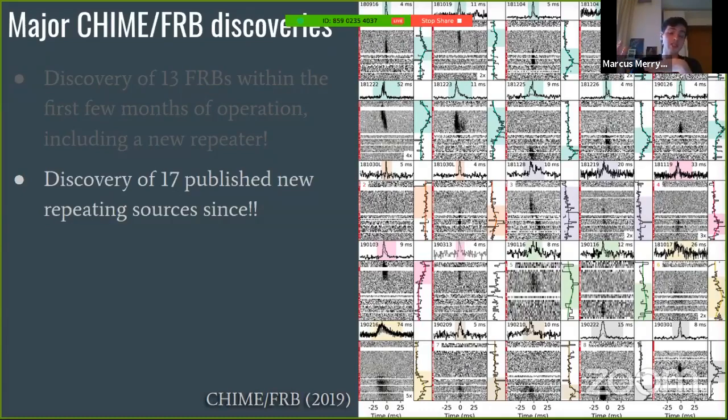But what's interesting to note about structure is that in terms of repeating and potentially non-repeating FRBs, the ones that we've seen to repeat tend to show complex time structure, frequency time structure in these waterfall plots. So it's definitely an interesting thing to consider when you see an FRB go off. If it has complex frequency time structure, you might expect it to repeat sometime in the future, although this correlation has yet to be fully proven.